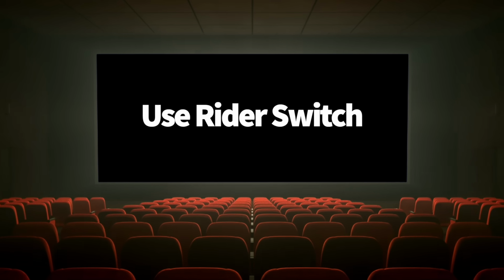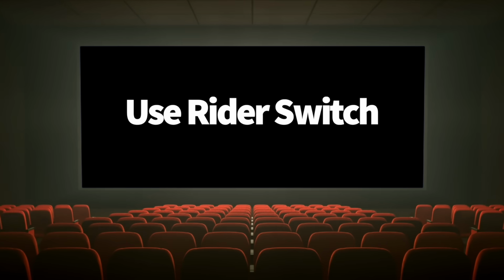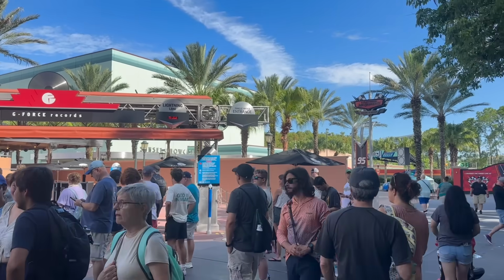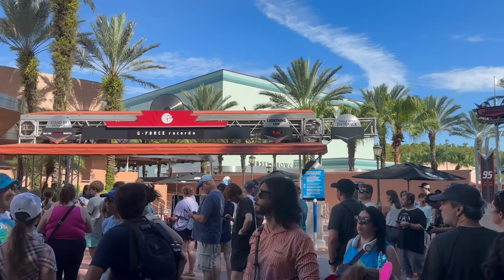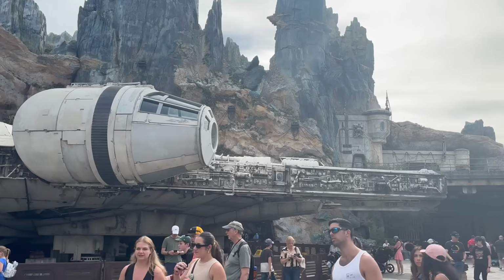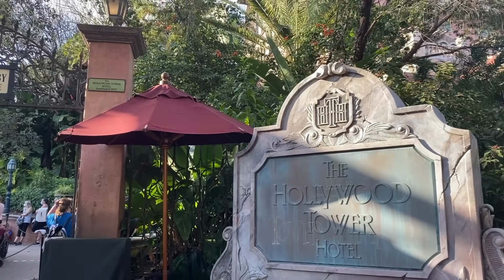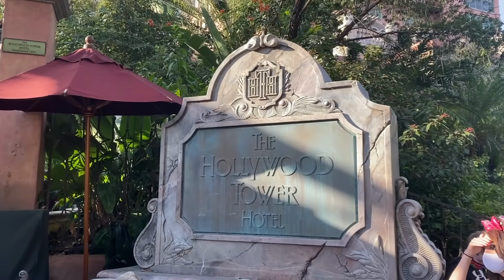All right, if all the adults in your group want to ride Tower of Terror or Rock 'n' Roller Coaster, but you've got some younger members of your party who can't or don't want to, then this is a good time to check out Rider Switch. To use Rider Switch, you'll need to talk to the cast member at the entrance of the ride. Let them know you're planning on using Rider Switch so they can scan your Magic Band or your park ticket to get you all set up. Then, the riding will commence, per usual.